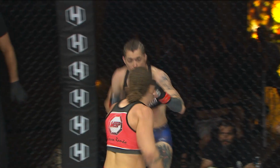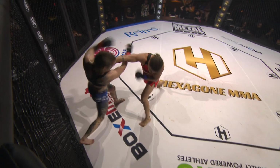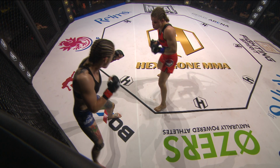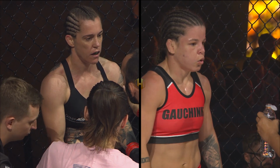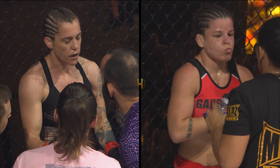And both of them are really building up a legacy in their respective areas of competition. Here we have some of both strikes. I like that left hand there by Dourthe as well. Her left hook and rear uppercut are both finding a home. I would like to see her combine them, go from the uppercut to the hook.